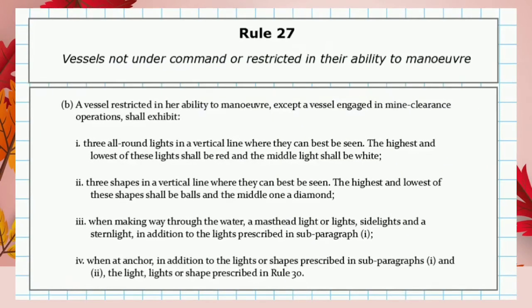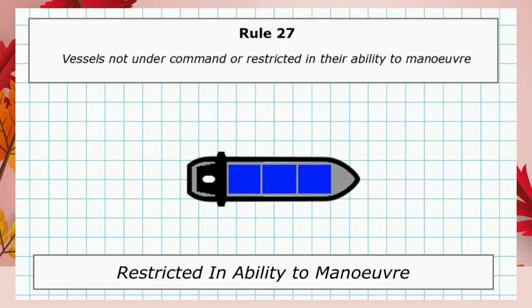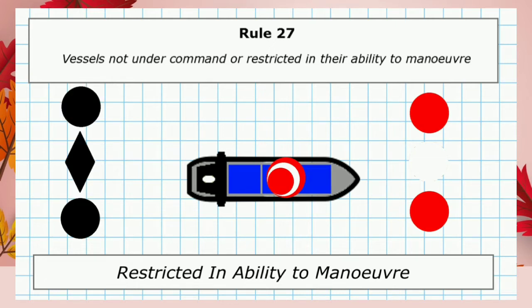If we take a look at this vessel, we can see that they're just going to have that vertical red, white, red in a vertical line where they can best be seen. It doesn't say exactly where, just where they can best be seen. And by day that's going to be the same as a ball, a diamond and a ball. When making way through the water, you're going to have to add on masthead light or lights if you're greater than 50 meters, side lights and a stern light.